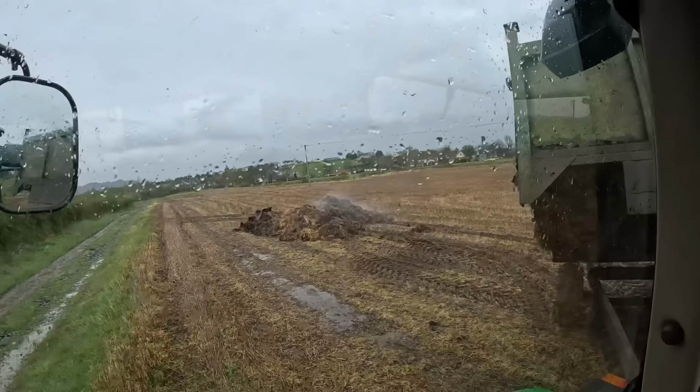Just over with load number 3 tipped and in position, and it's just unbelievable how much wetter the ground has got with every load that has come over. It has actually eased off raining for a few minutes anyway, but just not simple. Every single load is just getting a little bit wetter.